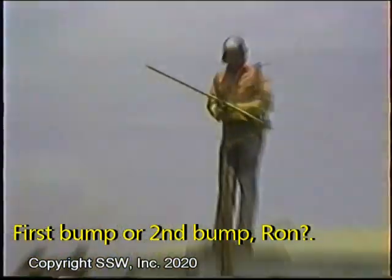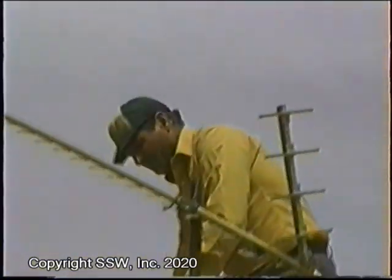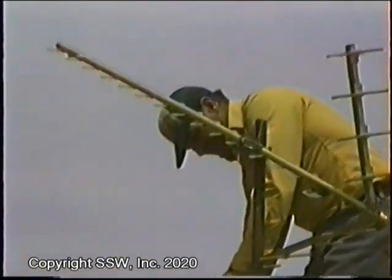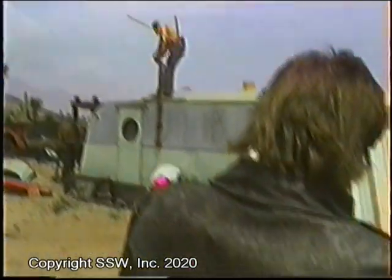First bump or second bump, Ron? Second bump for that. First bump for the antenna. Take two. Hold on. Yeah, take two. Ready? And for picture. Okay, that's going to go down the first bump. Bounce right there, Mom. I'll make it work.